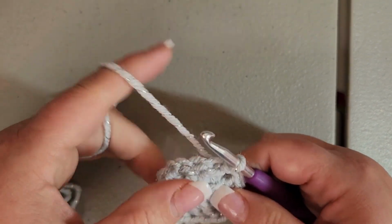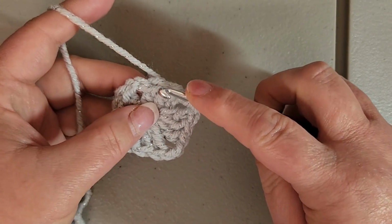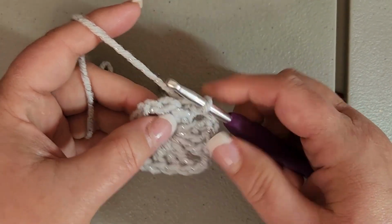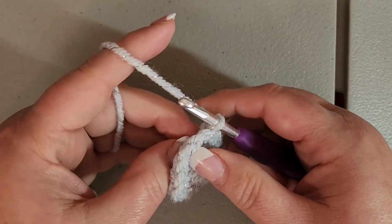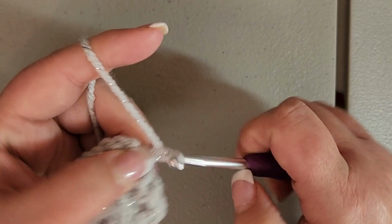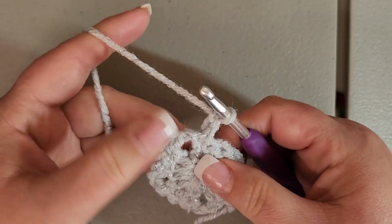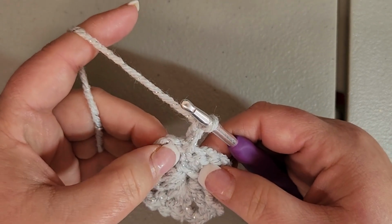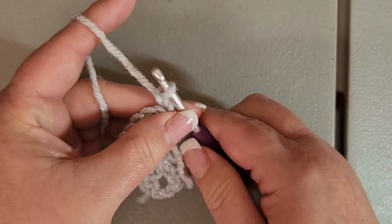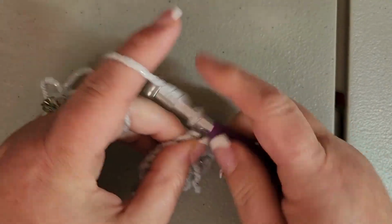Okay, so next, there's 2 different ways people do granny squares. I've seen some people slip stitch to this corner, or I've seen some turn. And we're going to do the turn method. We're going to turn our work and chain 2. Now for a granny square, in your corners, you're going to do 3 doubles, chain 2, and 3 doubles. So we're going to do that real quick.